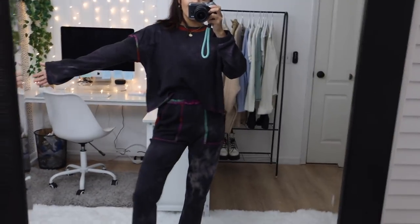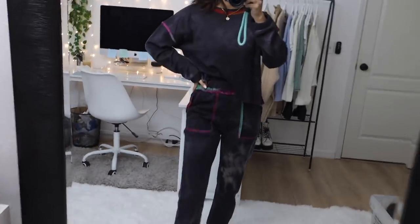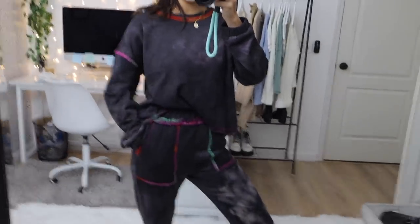The first one is this one, and it's a super cute tie-dye matching sweat set. And it has almost that inside out looking hem. It has pockets, super cozy. And this is called the Keep It Casual set. I will link all of the ones that I'm talking about below.